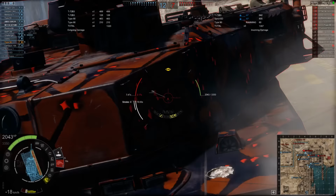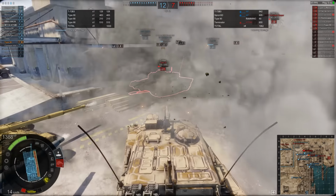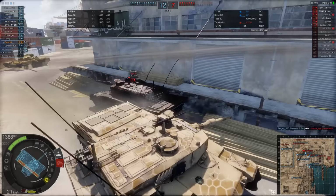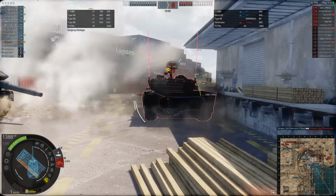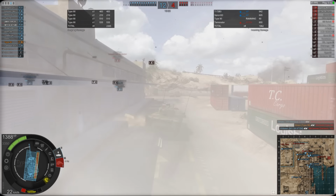I can see the Terminator Reaper on the top of the hill. I'm going to take a hit from now. I get a shot into the Type 90 there. I take a hit from an ATGM from a Terminator, and this is where I decide just to get behind this Type 90, and I take the Type 90 out. He kind of let me get into that position.